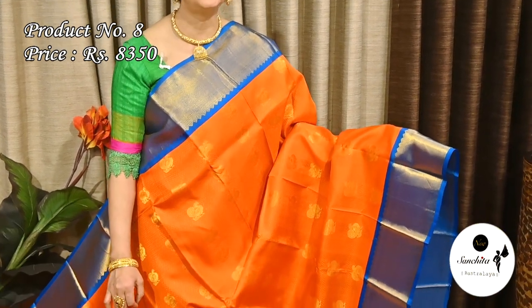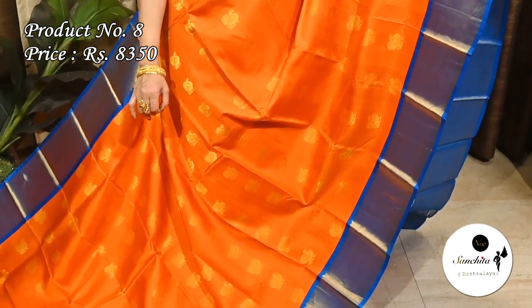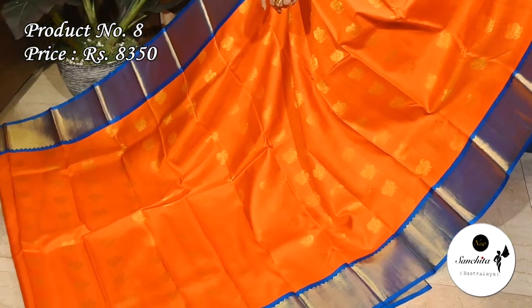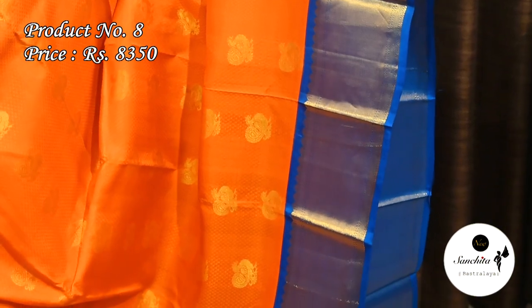A beautiful South Indian silk saree with vibrant color combination in orange with blue. Saree number 8 priced at 8,350. Contrast traditional zari woven border in blue color.